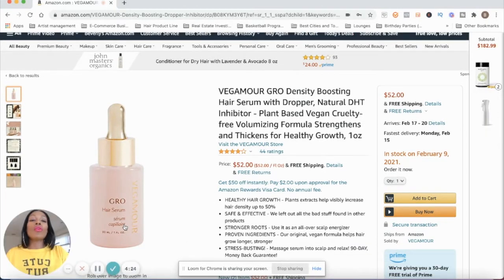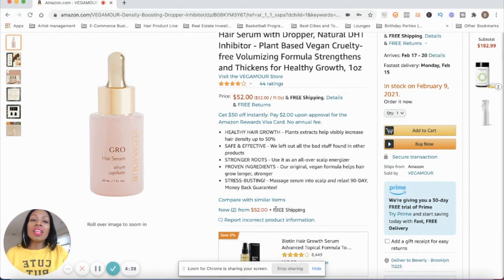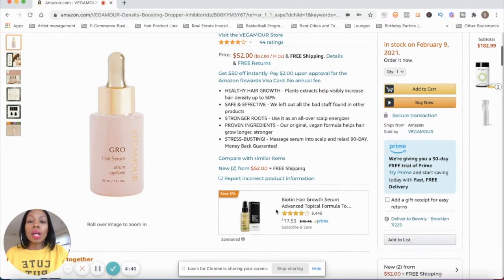So Veganmore Grow Density Boosting Hair Serum with dropper. Hold on now, stop it. With dropper, natural DHT inhibitor, plant-based, vegan, cruelty-free, volumizing formula, strengthens and thickens for healthy hair growth. Yes, it is 1 ounce. Yes, it is $52. But let me tell you what is very powerful about this hair growth serum. It has DHT blocker in it.